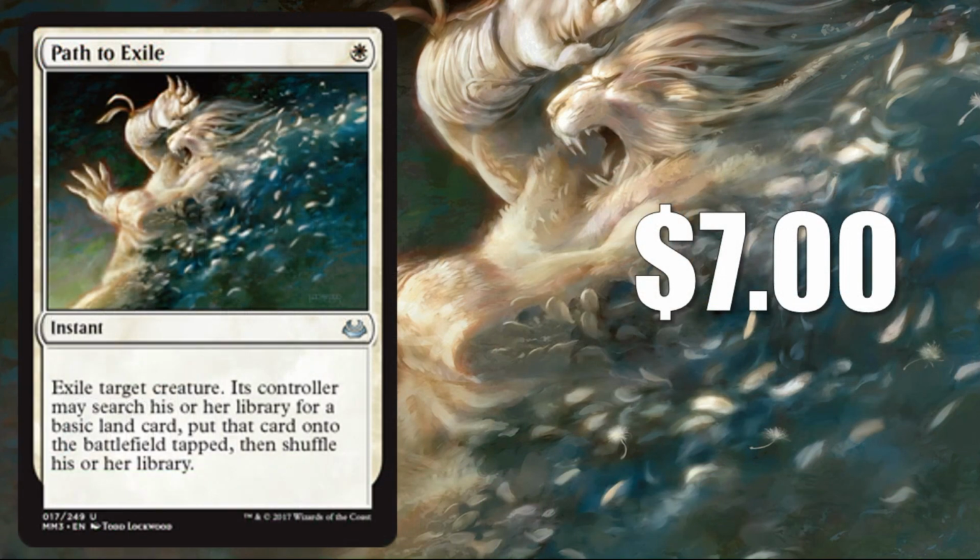We're going to start off with some white cards with Path to Exile. Now, this is valued at $7. This is the Modern Masters 2017 version, the most recent version of the card, and it wasn't uncommon.